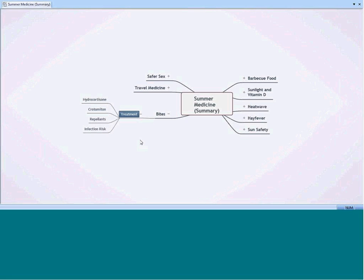Now, if somebody comes to you and shows a bite, not that you want to bite them, but anyway, there are a number of different things you can give.